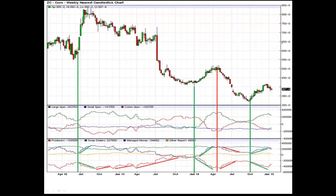Corn, weekly chart, real simple. Swap dealers are speculators. However, what you need to look at are Managed Money and producers here. Bullish move. Back when? July 2012. A drought took place. But I'll tell you this, drought or no drought, if this wasn't taking place back down here, corn prices would not have gone up. Remember, you need buyers and sellers. Increased buying and selling, where the sell side is selling and the buy side is buying, the market's going up.